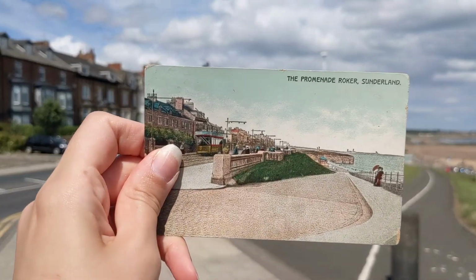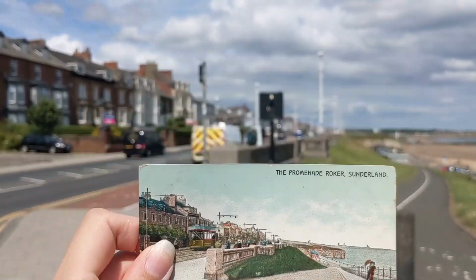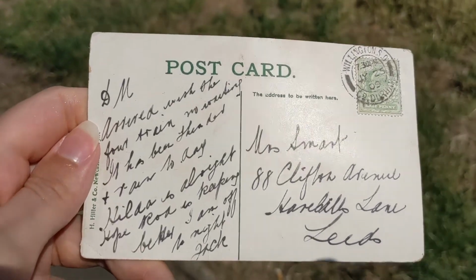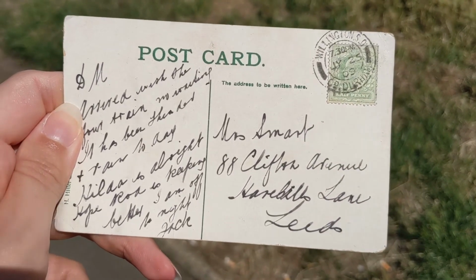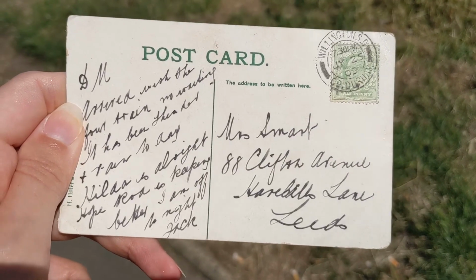25th of July 1909. DM. Assured wish the 4 train, no waiting, 11 hours. It has been thundering and raining today. Hilda's alright. Hope Ron is keeping better. I'm off, so night, Jack.